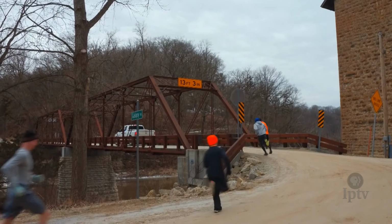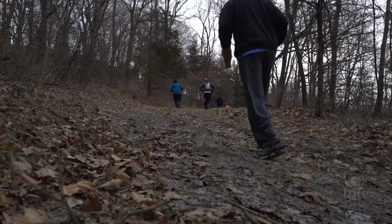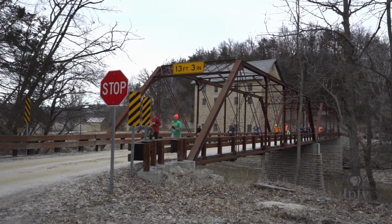We are at the Motor Mill 5K trail run. So we're going to have a bunch of runners be punished by going up some steep but beautiful hills around the Motor Mill Historic Site.